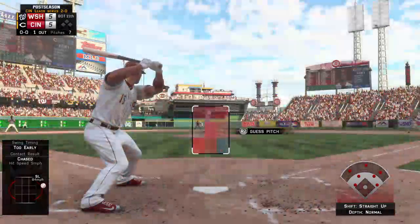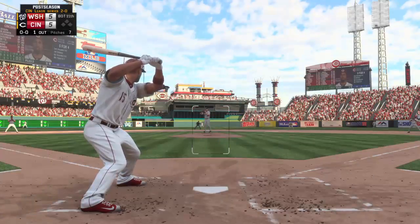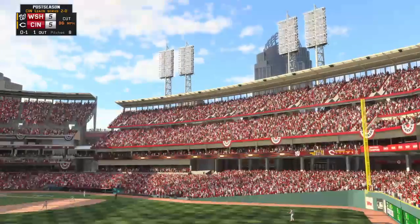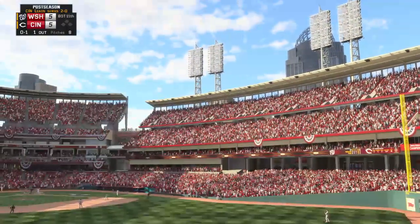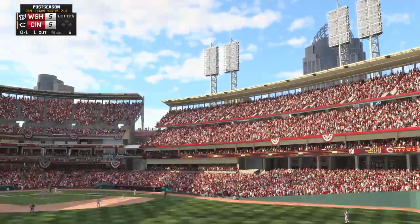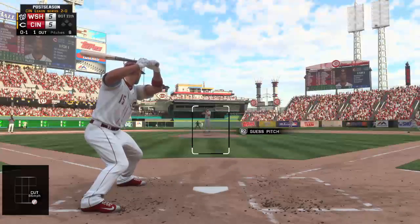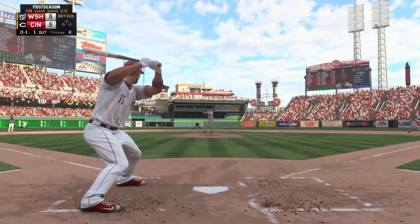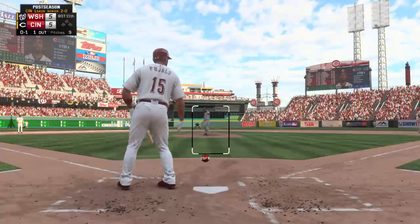Digging in now, Albert Pujols. His last at-bat didn't go his way as he popped out in foul territory. Yeah, his swing definitely broke down a little bit last time. He got way underneath the ball. It'll be interesting to see if he can make that adjustment and stay on top of the ball here. Bases are empty, one man out. And it's quickly 0-2.